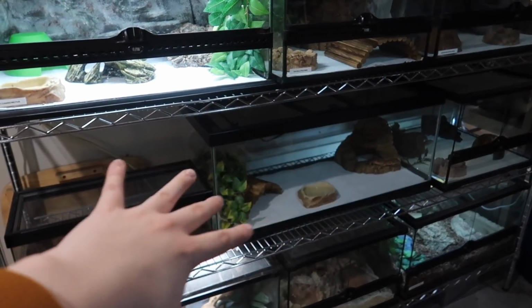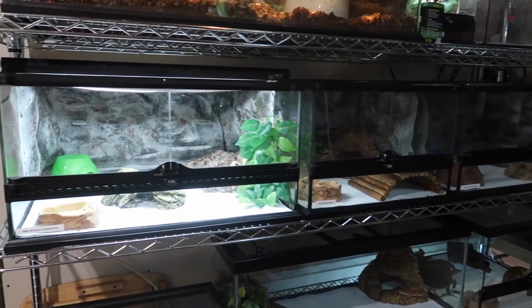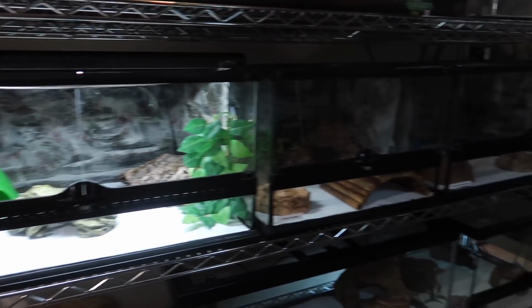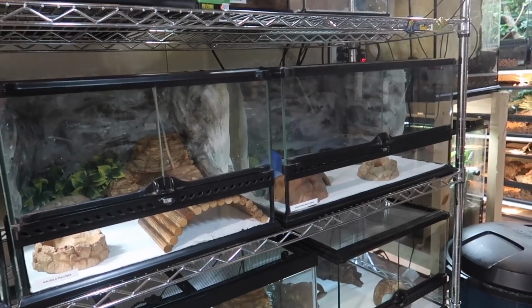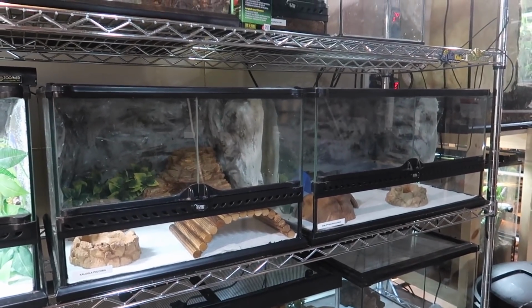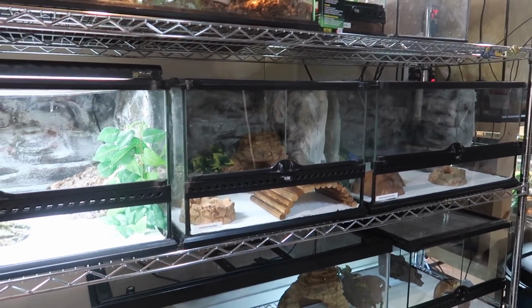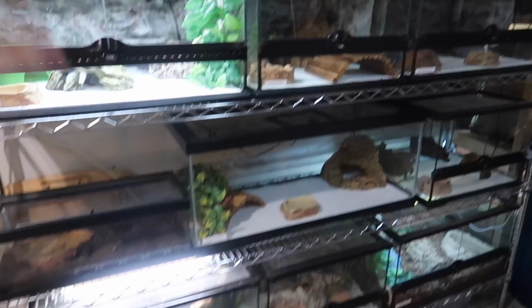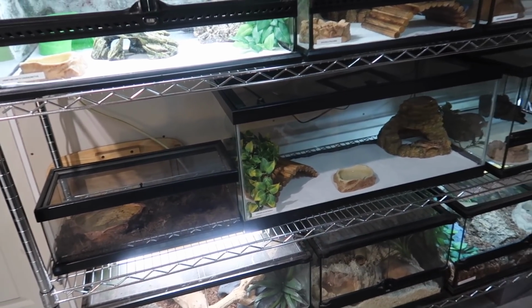These extra enclosures used to be up on top here, and the reason for that is because I was making backgrounds for these enclosures. So you can see that one there, and these ones don't have a light on them, so it is harder to get a good look. But I was making backgrounds for these enclosures, which is why they were not on the shelves. I had them upstairs, but now the backgrounds are done, so I have these enclosures back on the shelf. But now I'm working on these enclosures, which is why these are temporary setups.